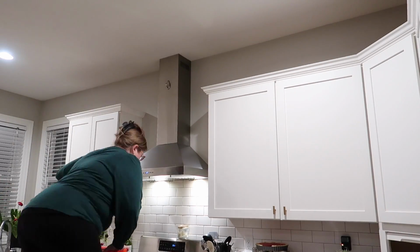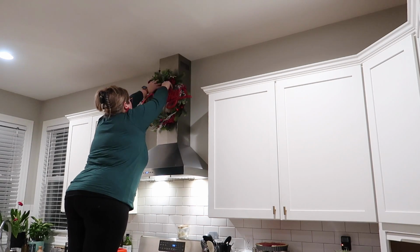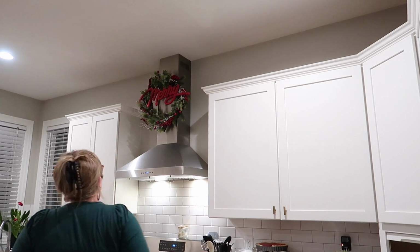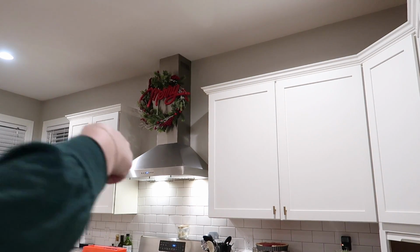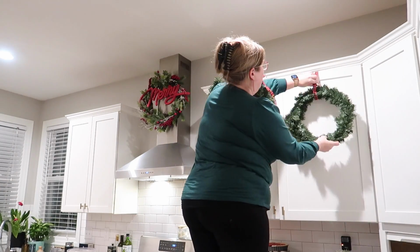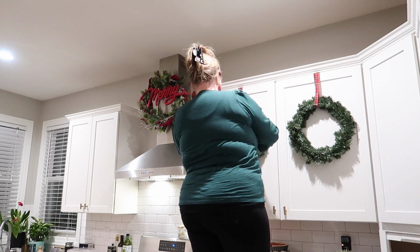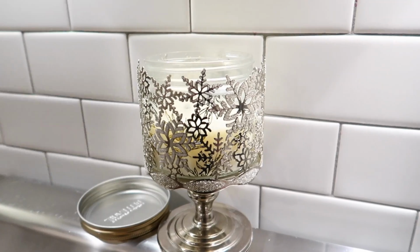Okay, so in my kitchen, I always keep a stainless steel command hook up on my range hood, and I basically just change the wreaths out throughout the seasons because I feel like it looks really good on the range hood up there. So I put a wreath up there along with a Mary wood sign, and then I also have command hooks on the inside of these cabinets where I'm able to display a few Christmas wreaths. I don't put them all over the cabinets, just on those two.